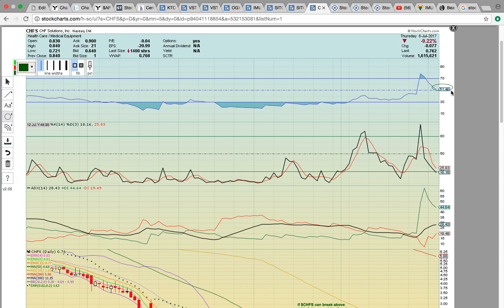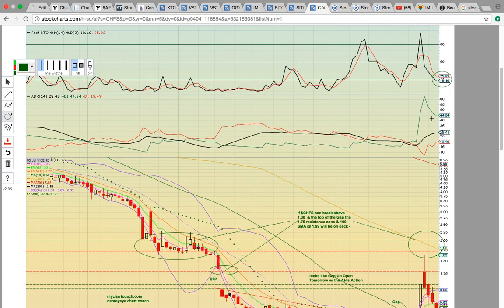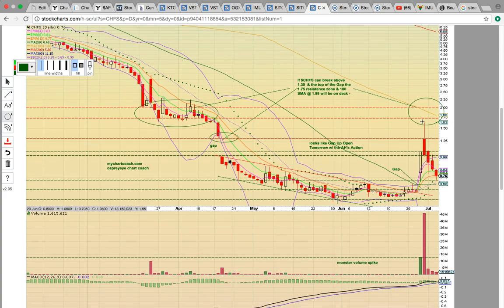It's hitting 50 on RSI. Okay, it needs to stay above 50 to remain bullish. Now you've got FASTO down here below 20 at 18, so now FASTO's at oversold levels. And the reason why CHFS is oversold is because it's been down for 4 days in a row. Notice 4 red candles in a row.